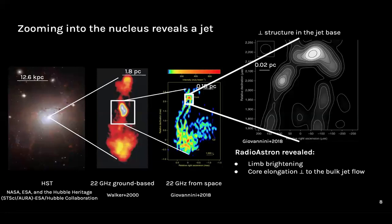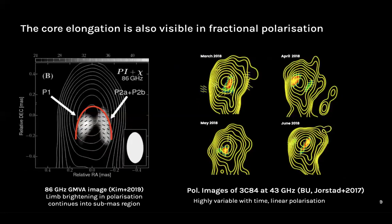And more interesting, in my opinion, is this elongated core region, which naively we would think would basically follow the Bargmann flow, which is in the north-south direction. It seems to be perpendicularly oriented to that. And so we want to see what is the cause of that. This is also visible in polarization.